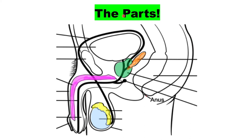Okay, so let's look at the parts first of all. Now, I know you're looking at this diagram of the side view of the male reproductive system, and you're probably just thinking, oh my lord, there are so many different labels. How am I ever going to remember this? Well, the first thing is we want to start with the journey. If you think of it as a story, as a journey, then it makes labeling so much easier and you can understand what's going on.